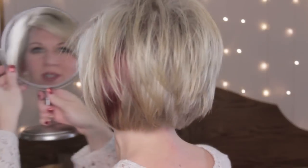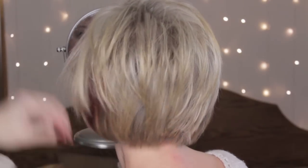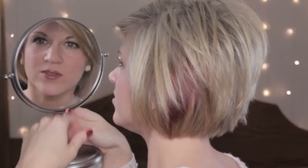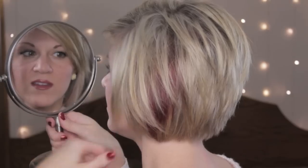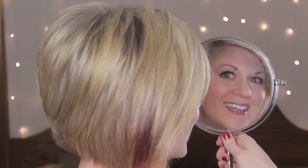Okay, so I'm going to try to show you the back here and show you if I can see how the shape of it is. I like it nice and round right here, and then I like it to come up under at the bottom like that. Let me see. So, see how far I can twist my neck around here. That's what that looks like.